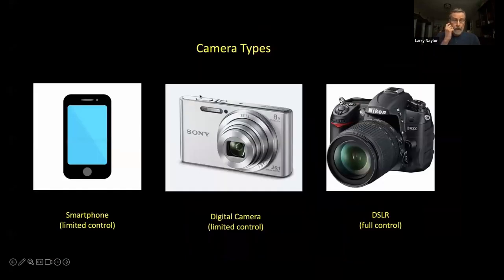Camera types. You can take photos of artifacts with just about any type of camera. The thing you need to remember is with a smartphone and a compact digital camera, you really don't have an awful lot of control over the shutter speed, the ISO, and the aperture. They're set for you automatically. So if you do want to do some manipulation, you really can't do it very well with those two types of cameras. With a DSLR or a mirrorless camera, you have full control. And that's why I use a digital camera.